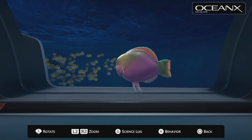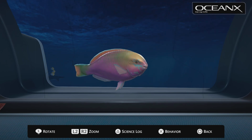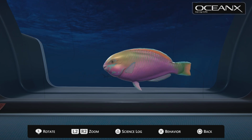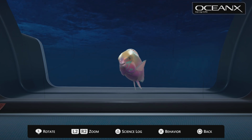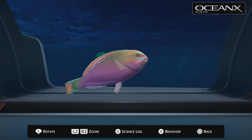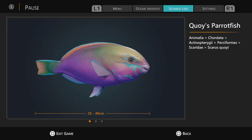Let's first take a little look at them. Really gorgeous colors. And I have to say, for me, when I hear parrotfish and then I see the face, there's something about the face and an almost beak-like appearance that reminds me of a parrot, so that's fitting. But this one, Scarus koi, the Koi's parrotfish.